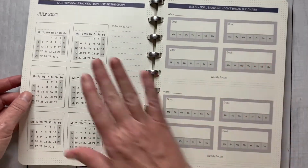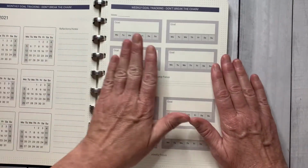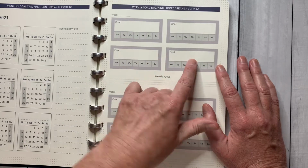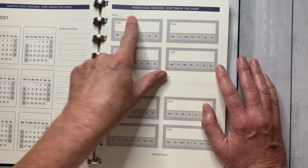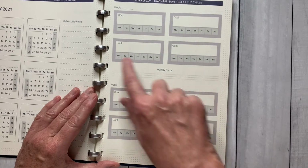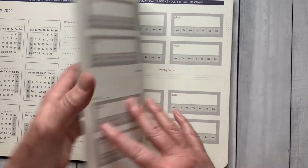And then if that wasn't enough, they even break it down into weekly goals. So what are your weekly goals? Put the week number or week date, and what's your focus, and then you can check them off. So these are great pages too.